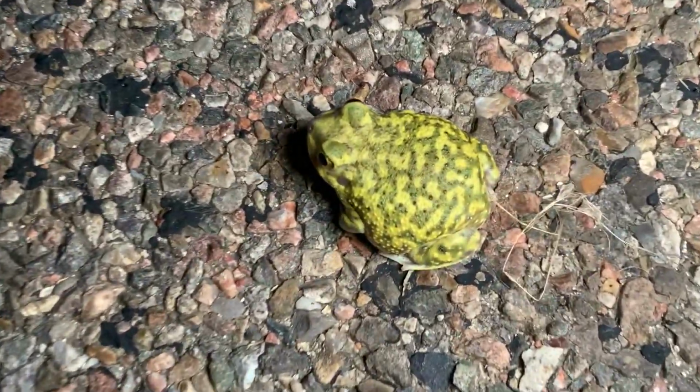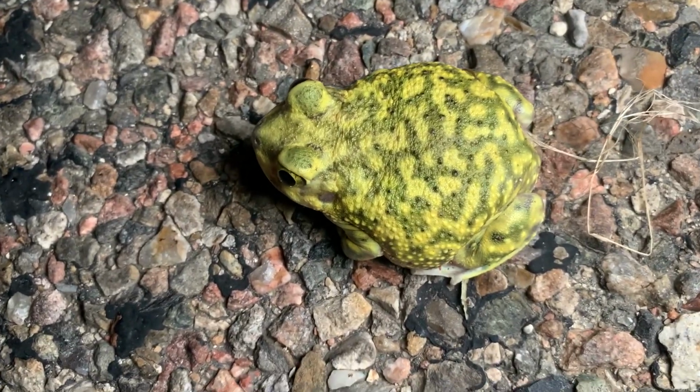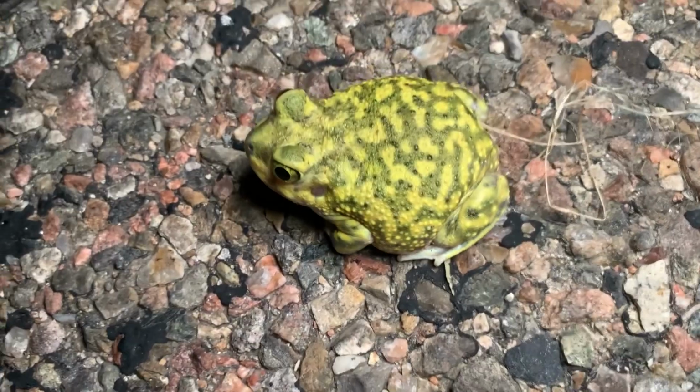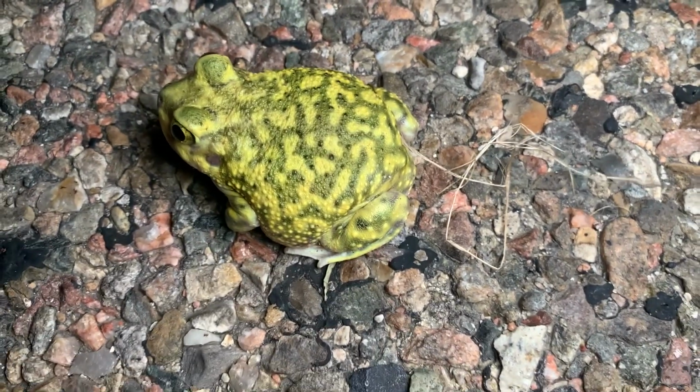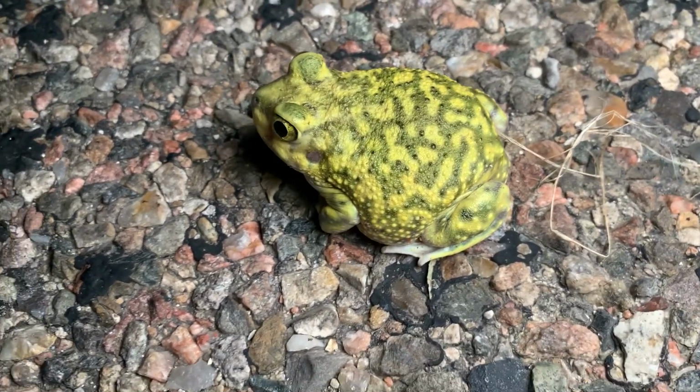A short bit up the road, and we have a beautiful Couch's Spadefoot. I might photograph this thing because, wow, it is incredible. And hopefully we'll see a male tonight. This is a female. There is sexual dimorphism with these guys, and I would love to display that to you.